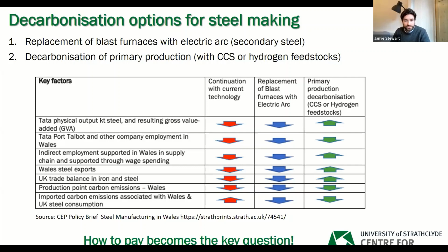So again, the options are there, which I think is very positive. One of the key challenges though is who pays for this, and how do we support those sectors to take on those technologies and take on the risk of maybe being one of the first sectors and countries in the world to take on that challenge of producing steel in a more sustainable way.